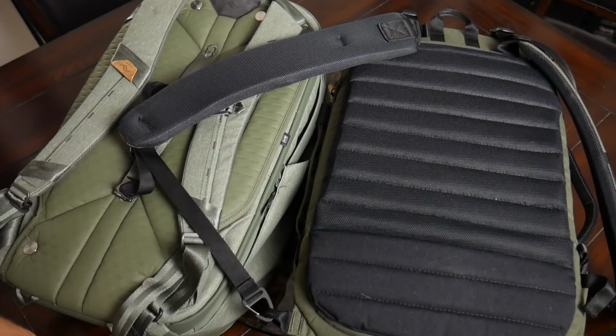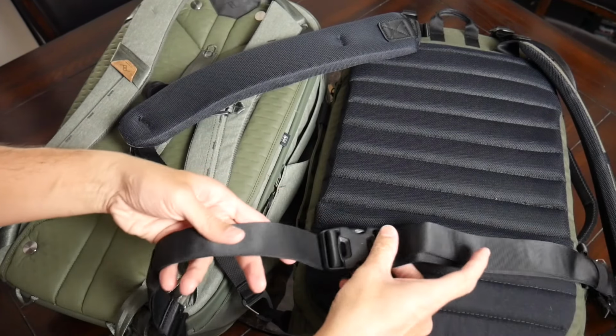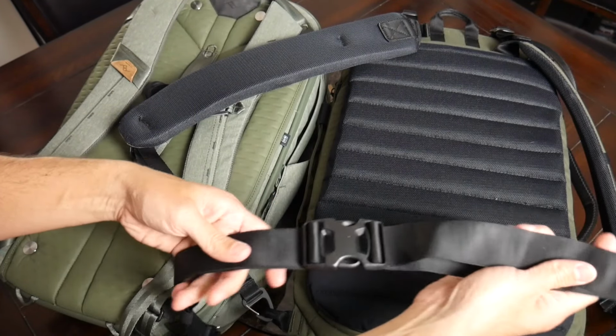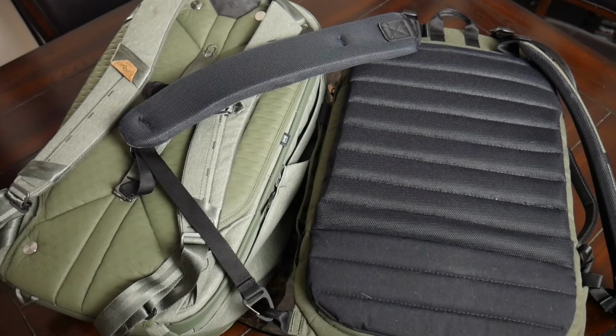And you do have a waist strap that's included with the bag that's removable. I don't really use this very much. As you can see, it's just a pretty simple strap, more for stability than for actually taking the weight off your shoulders, but that's why I really like that you can actually remove it if you don't want to use it.